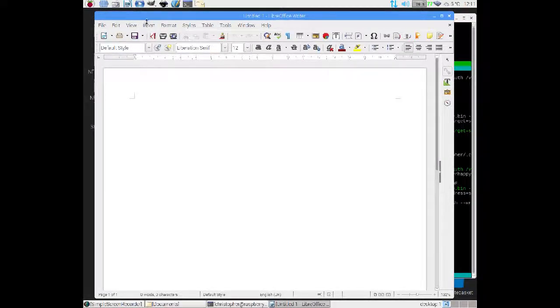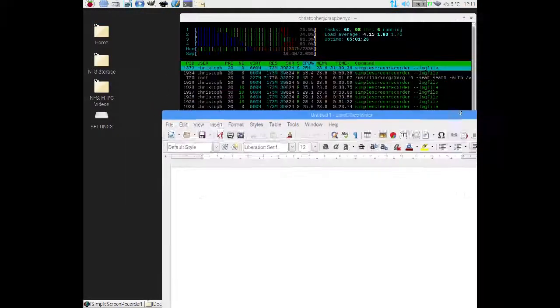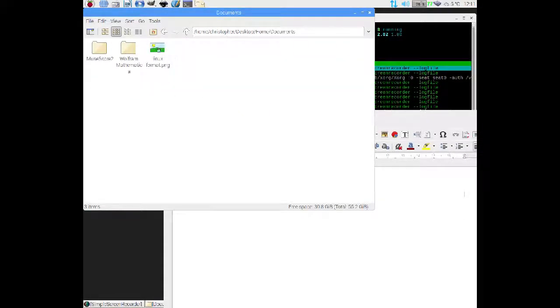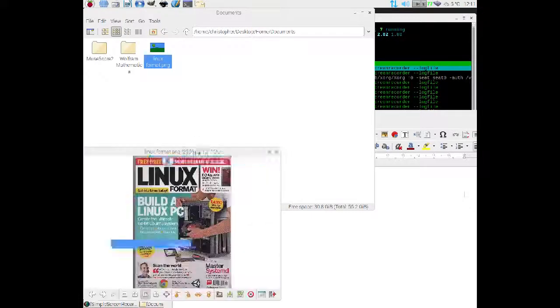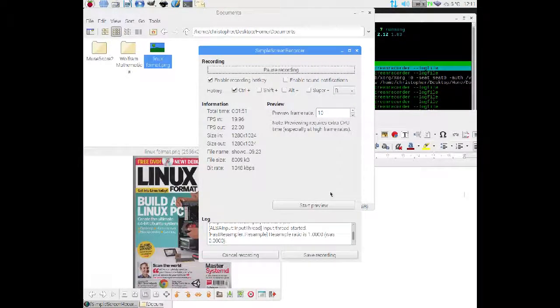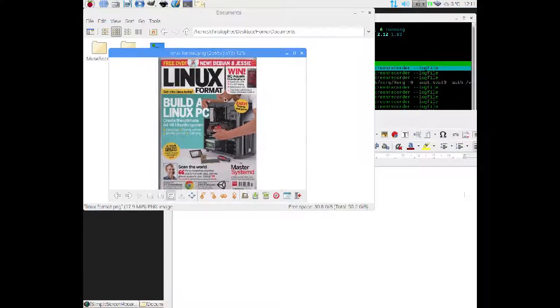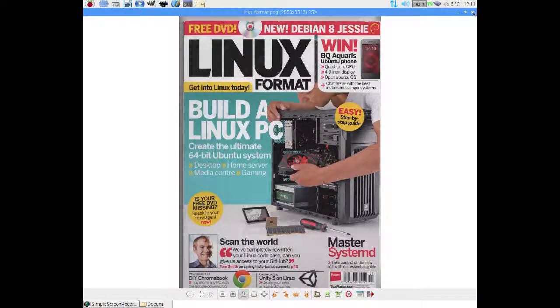We'll try something else. Let's have a look now. There's a document on there, that one. No, I don't want to pause it. Still recording. Ooh, that was close. There's a scanned front cover of Linux Format, which I just scanned in a moment ago, and I'll show you that in a minute.